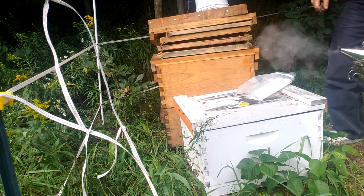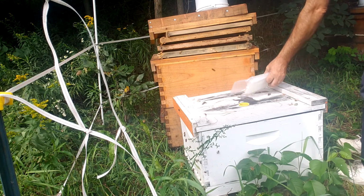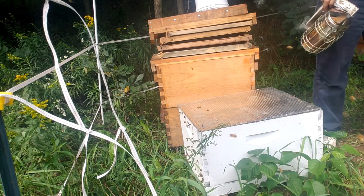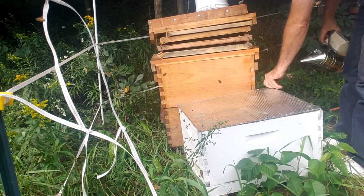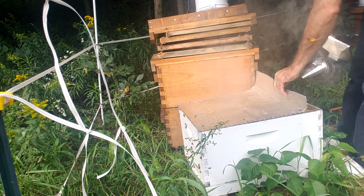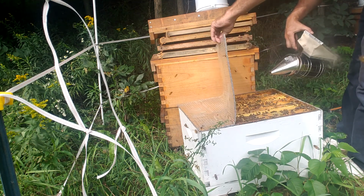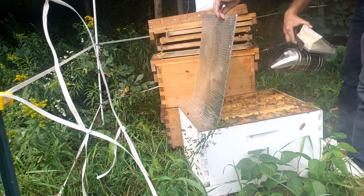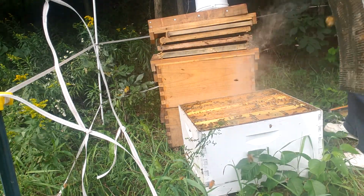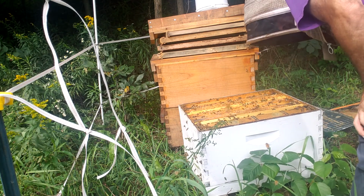Well, let's see what's going on here. Ooh. Still a lot of bees in here. Well, they didn't swarm. Yes, that's a good thing. Man, these hive beetles, I just tell you.